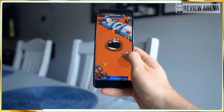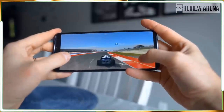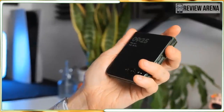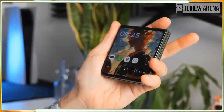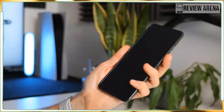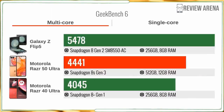and the interface was smooth and snappy. Even fancy tricks like opening the camera with gestures or moving an app from the big internal display to the smaller cover screen worked with no delay. The phone also did a great job playing games and movies, including high-resolution multiplayer games like Call of Duty Mobile.